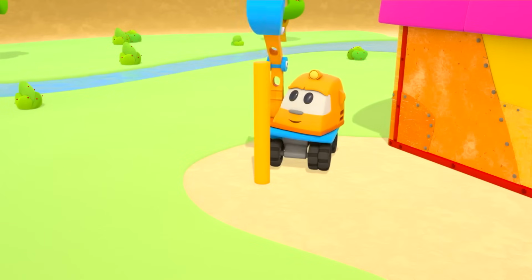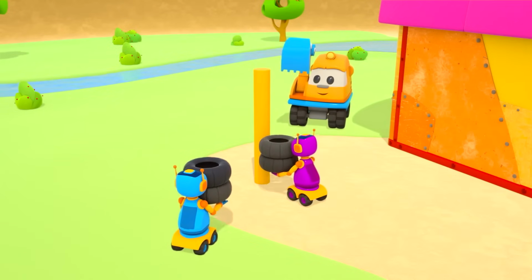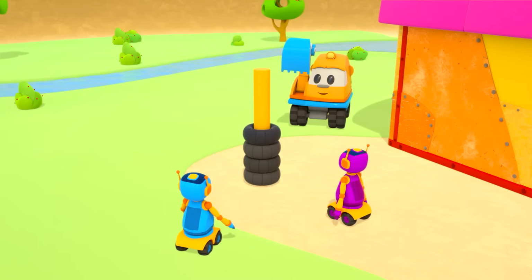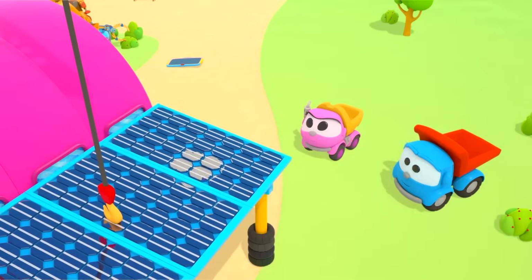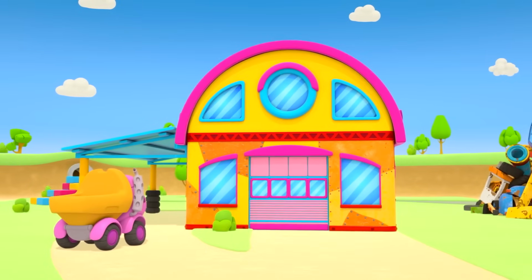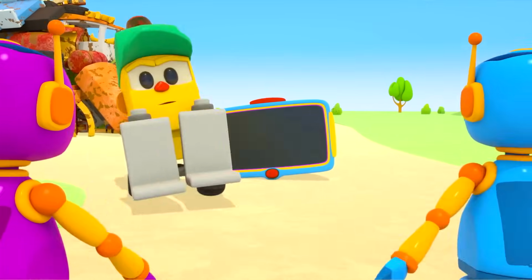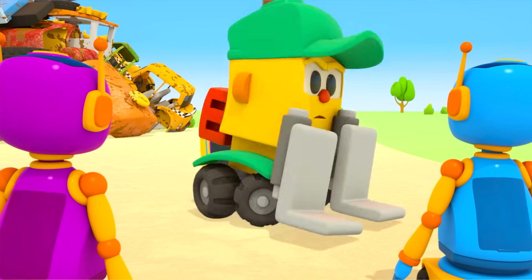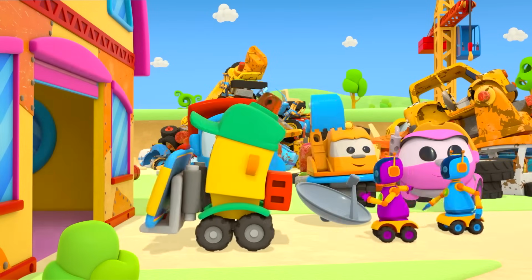Skoop is hammering in a post. It looks like the pole of a stacking toy. Aha! Of course, the robots are putting tires on the pole. And on top of that, a blue roof with solar panels. It looks great. The robots have gone to fetch the television. Not this time. Better do it myself. You need to treat electronic things carefully.